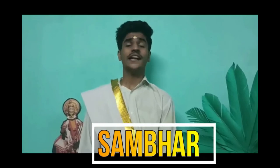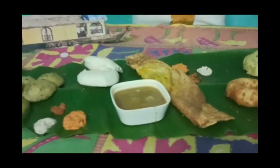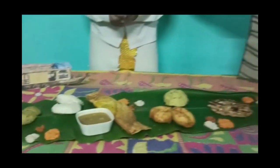Now, sambar. It is a common curry or dal which is served along with almost all South Indian dishes. It enhances the taste of all dishes. Sambar is made of one or more of these vegetables, which are carrot, bottle gourd, tomato, pumpkin, etc. Sambar contains a coarse spice mix, also known as sambar powder.